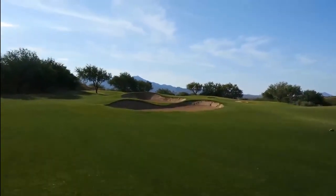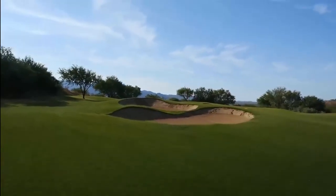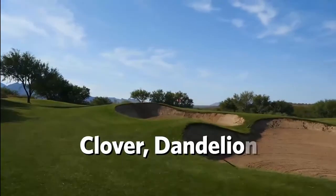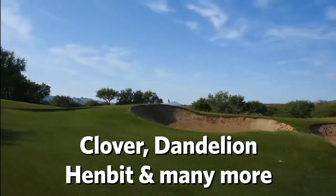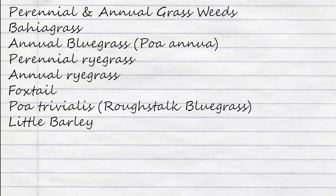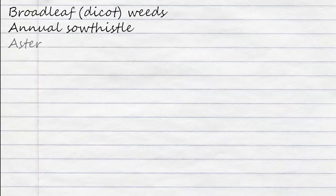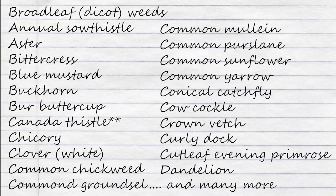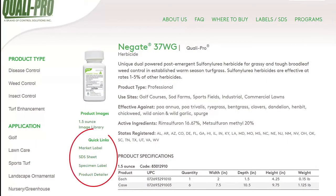Negate controls various other cool season grasses as well, and other tough-to-control broadleaf weeds such as clover, dandelion, henbit, and many more. Here is a list of controlled weeds, just to name a few. Don't worry if you didn't catch all that. We provide downloadable literature and product labels for every product on our website.